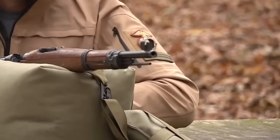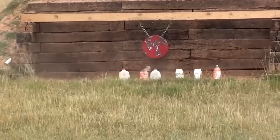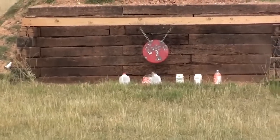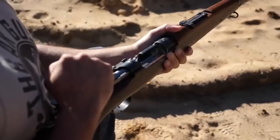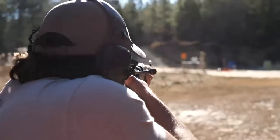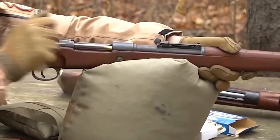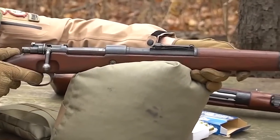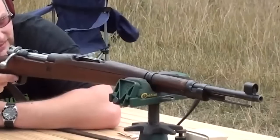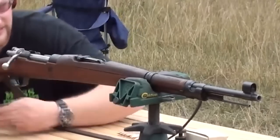Most M98s were produced in 7.92 by 57 mm caliber, although it was manufactured in other calibers as well. Most nations adopted the M98 or one of its variants, including Serbia and Yugoslavia. Variations of Mauser rifles had been produced at the Kragujevac arsenal since the 1920s, contrary to some advertising press that claims that the M48 rifles were produced on captured or Nazi-provided German machinery.